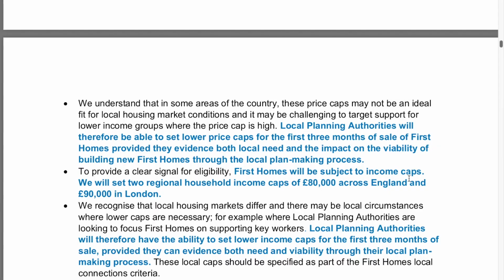So there's also going to be income caps and other eligibility requirements. The most a household income can be for a property outside of London is £80,000, and the most a household income can be for a property inside of London is £90,000. So if you're buying with a partner, this means that your combined salaries need to be 80,000 or below if you're buying a property outside of London, and 90,000 or below if you're buying a property inside of London.